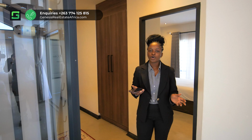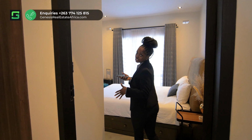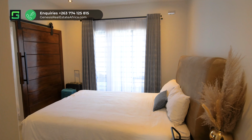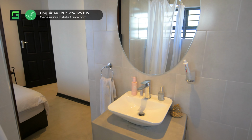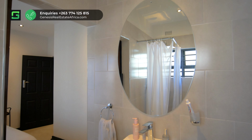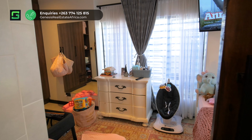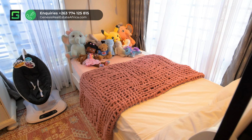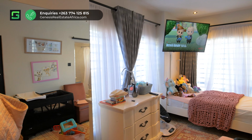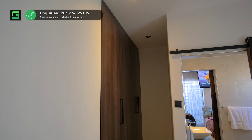Flowing seamlessly from the open plan, we go into the first bedroom that has a Jack and Jill setup. So we have a shared bathroom and shower, and you're easily welcomed into the next room for the safety of your children. You'll notice that the bedrooms all have fitted cupboards.